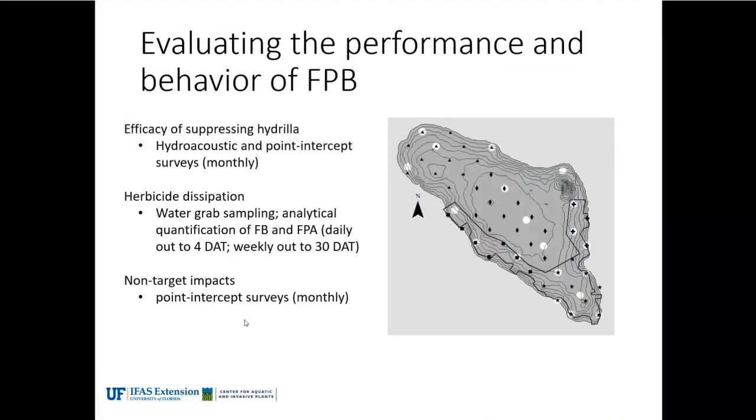On the day of treatment and several days after, there was a southeast wind pushing waves to the northwest, exactly opposite of where the treatment was applied. And we'll talk about that moving forward.